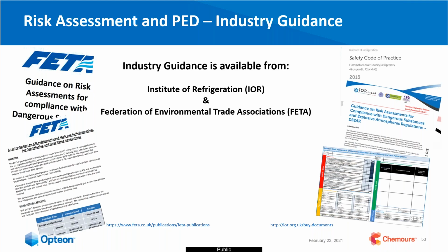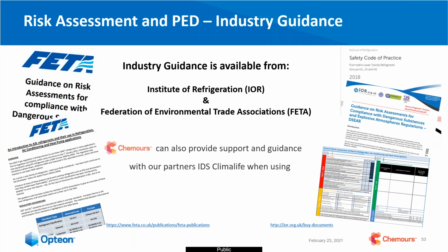We're also working with consultants to the industry and the training bodies to ensure that information is available to as wide an audience as possible, because A2Ls are with us and the take up needs to increase, as Alan said in his introduction. We're also providing support and guidance through IDS Climalife, and a lot of the information they'll be providing, we will help them put together. So I advise you to look at their knowledge center that they're putting up.